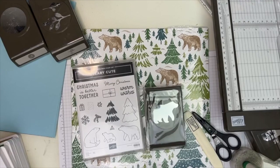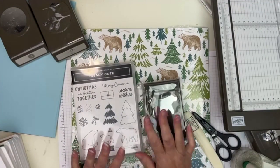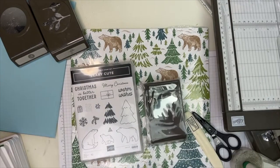So I'm just grabbing supplies, whatever I can reach. And I'm just going to pop it in. And Very Cute, I believe, is the name of the bundle, probably. Don't even know what page. It's in the fall mini catalog. That's all I can tell you right now.